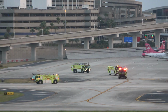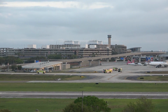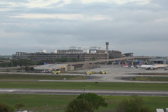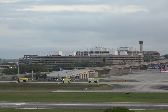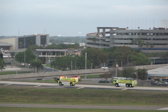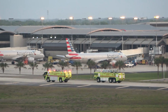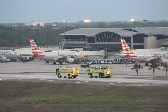And the tower is going to get 142, localizer 1 right. What's that call sign, 142? And that's normally not what they do for a drill or for their practice. They test everything in the morning.